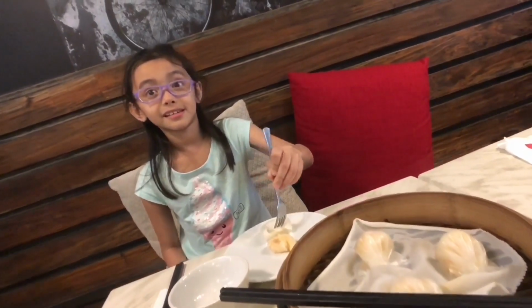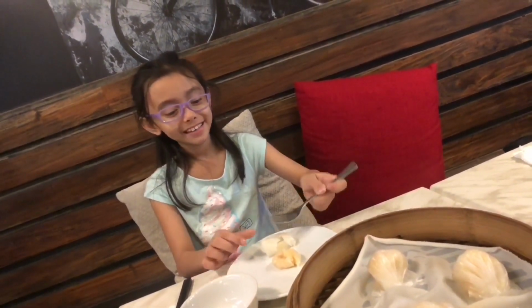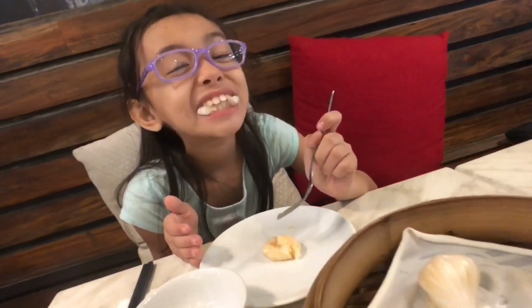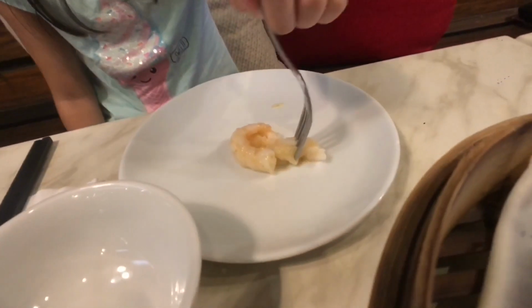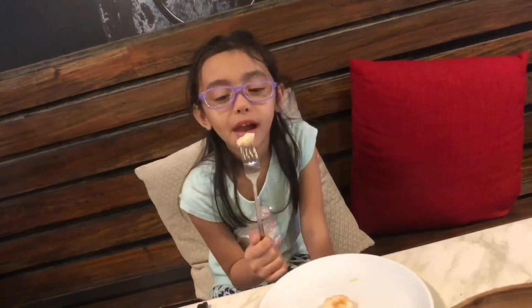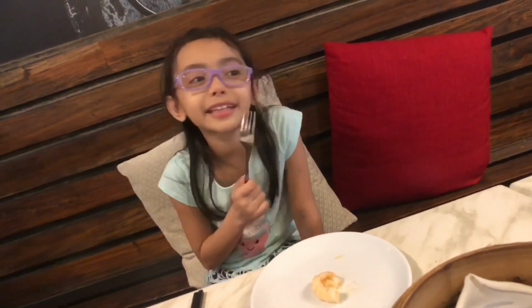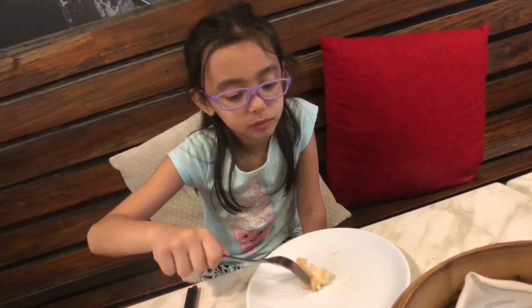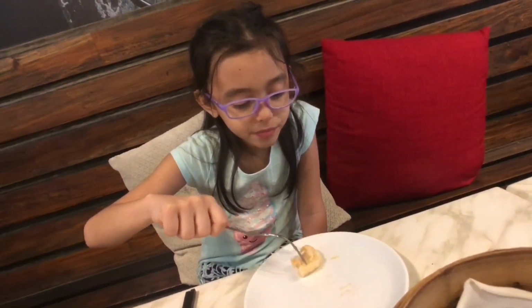Looks like the shrimp slipped out of the dumpling cover, huh? Tastes yummy. You like the wrapper? How about the shrimp itself? How can you describe it? I think it tastes same. Does it have a nice bite to it? Yeah. Nice chewy bite to it? Like it pops in your mouth?